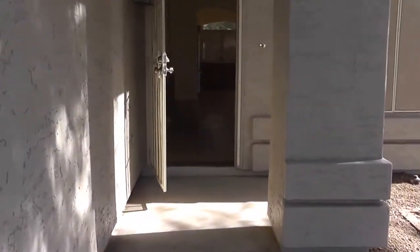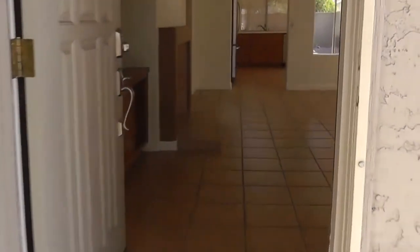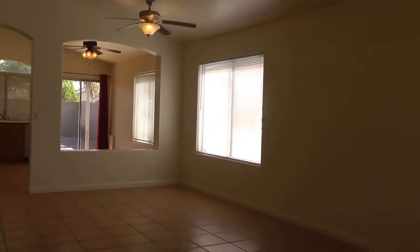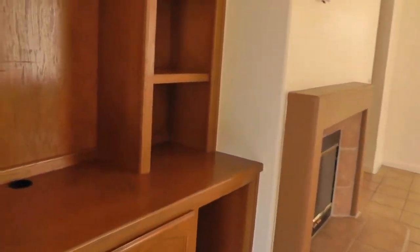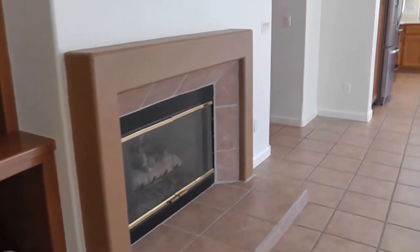This is a lovely three-bedroom, two-bathroom home. There is a little gas fireplace. And here at the entry, we have tile, two ceiling fans up above. The third ceiling fan over there is in the dining room. To our left here, we have a built-in entertainment center. Nice size there, all the way up, and the gas fireplace.